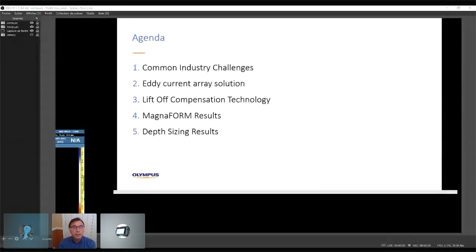So the agenda: common industry challenges, eddy current array solution, the lift-off compensation technology, and the result of MagnaFORM, and the depth sizing result. And at the end, I will make a real-time demo.